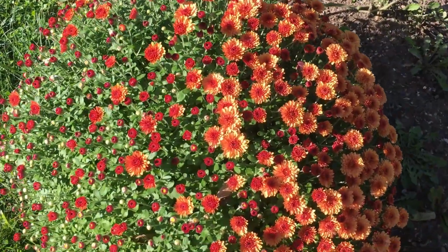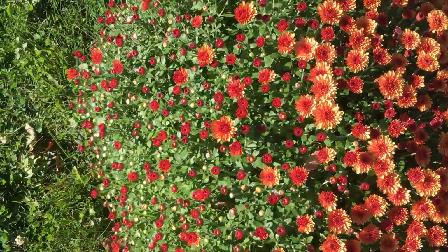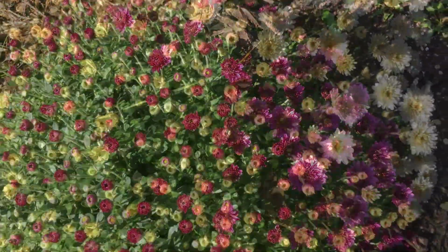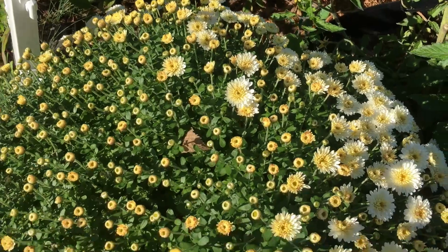Hey, during our last garden tour, these mums, which we overwintered, were just about to come out and they hadn't opened up yet. But take a look at these amazing colors. It's so fantastic, and the fact that they survived our winter here and are providing this beauty, a bonus for sure.